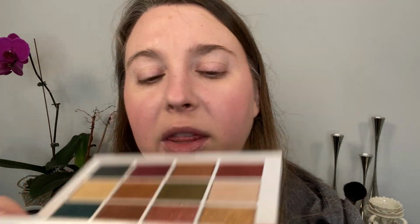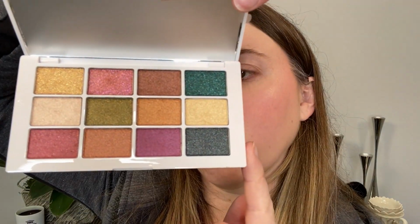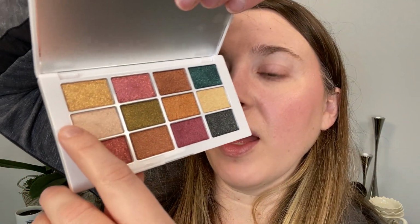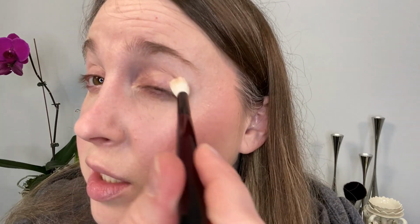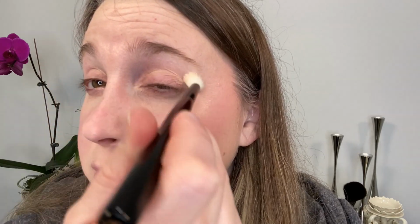These don't have names, but they have numbers. It just goes 1, 2, 3, 4, 5, 6, 7, 8, and so forth, all the way up to 12. So they're just numbered. I think we're gonna start off with number 5. I'm gonna use the Sonia G Crease 2 into the number 5 shade. I'm not using primer today because I always like to try every eyeshadow formula without primer, even though I do like to wear primer every day with my shadows. I think it helps them go on a little more smoothly, especially as my eyelids have been getting a little bit more mature. But I always like to test a formula and see how it performs on my lids without primer as well. So we're gonna skip it today.